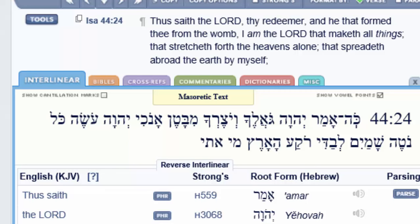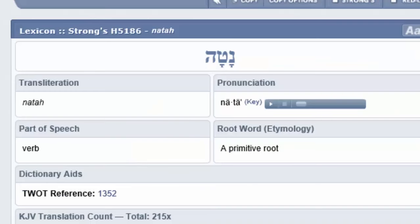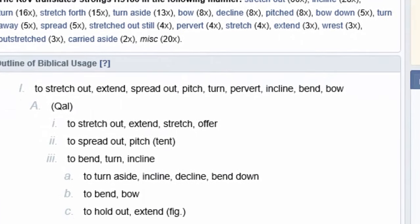Because apparently they saying that the earth just disappears into utter darkness, or they can't see the curvature. Gotta refresh this. Natah. And the word is natah. And it says to stretch out, extend, spread out, pitch, turn, pervert, incline, bend, bow. Stretch out, extend, stretch, offer, spread out, pitch, tent, to bend, turn, incline.